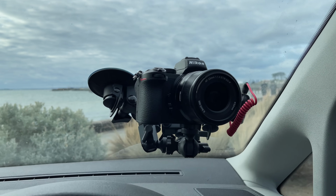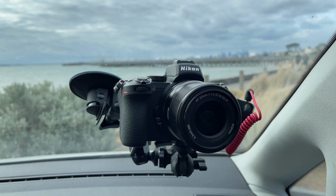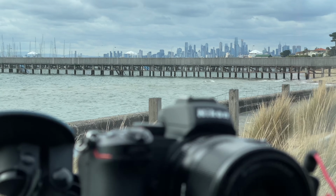So not only are we in search of Melbourne-alia, but we are also in search of old school. Yes, we are old school. And today we're shooting on the Z50 with the Viltrox 23mm 1.4 DX lens. And I think it's looking pretty good.